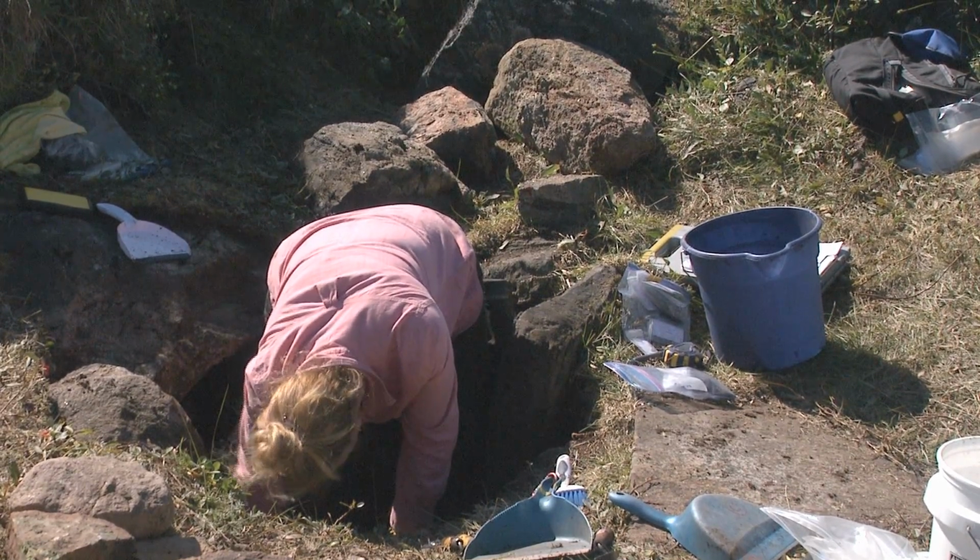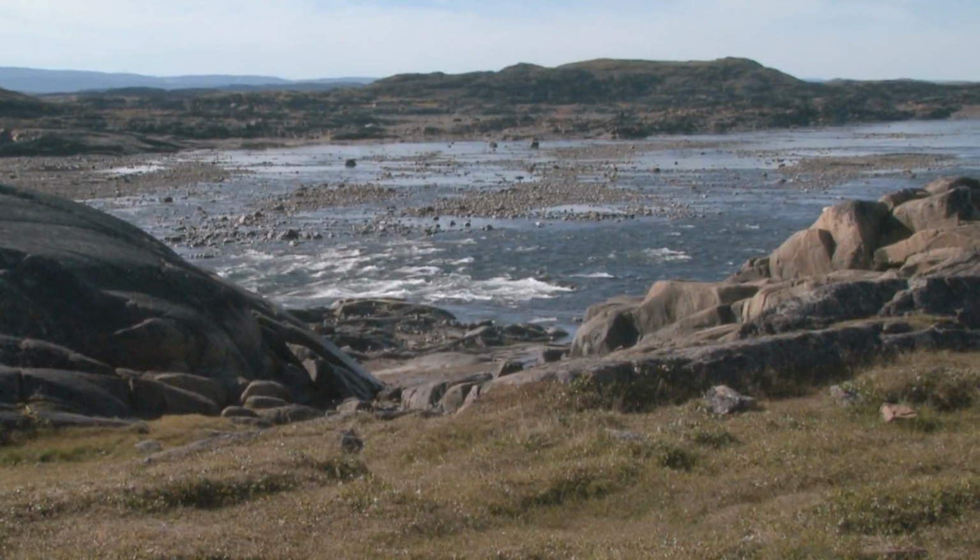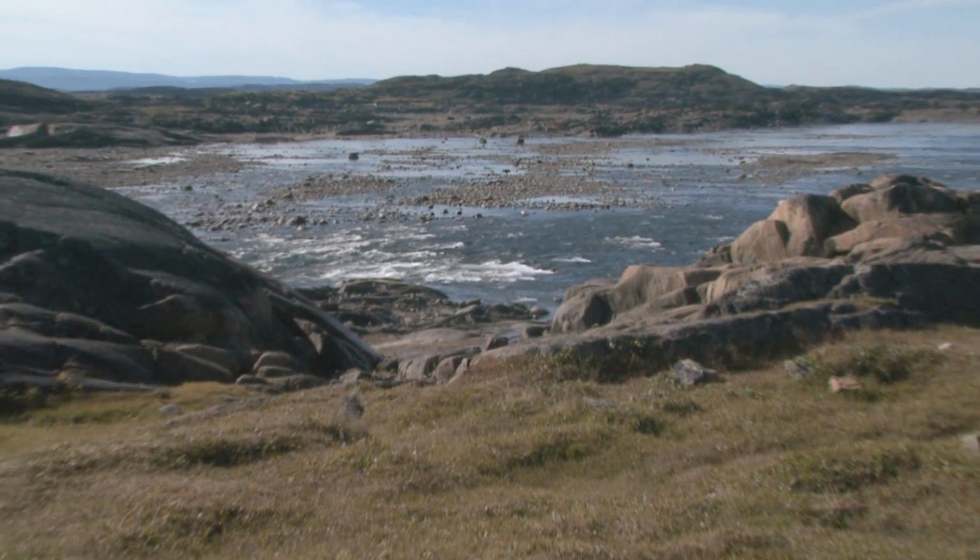So this is where people used to live? Yeah, for sure. People have lived here for at least 3,000, probably 3,500, maybe 4,000 years.